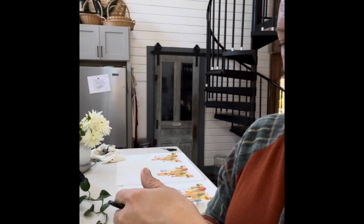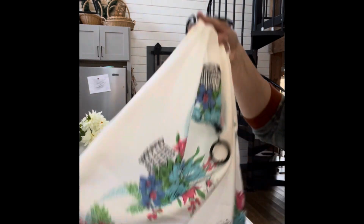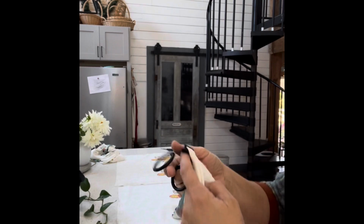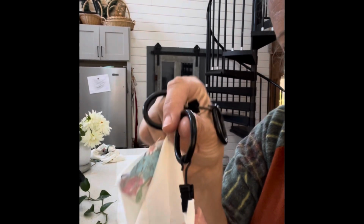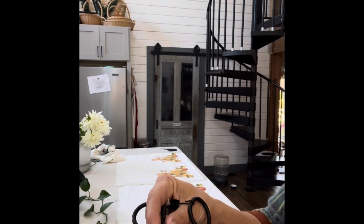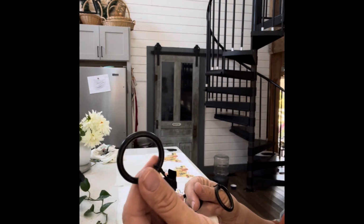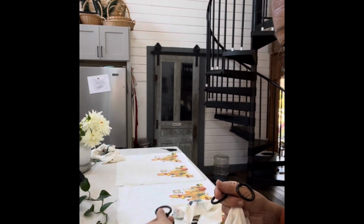If you look closely at the other curtains that I made, you can see this is kind of the same vintagey pattern, but these are just little clips with rings on them. So you can easily swap these out. That's what we're gonna do. Take these off and put them on our new panels.